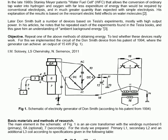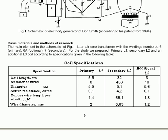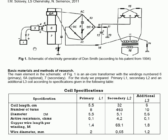The basic materials and method of research, he says: the main element in the schematic of Figure 1 is an air core transformer with the windings numbered 6, which is the primary, 6A, which is optional, and 7, which is the secondary. For this study we prepared primary L1, secondary L2, and an additional L3 coil according to the details in the following table. For the L1 coil, the coil length is 5.5 centimeters, 55 millimeters. The number of turns on the coil is 8. The diameter of the coil former is 5.5 centimeters. The finished coil had a DC resistance of 0.1 ohms. The length of copper wire used to wind the coil is 1.4 meters, and the wire diameter used was 2 millimeters.